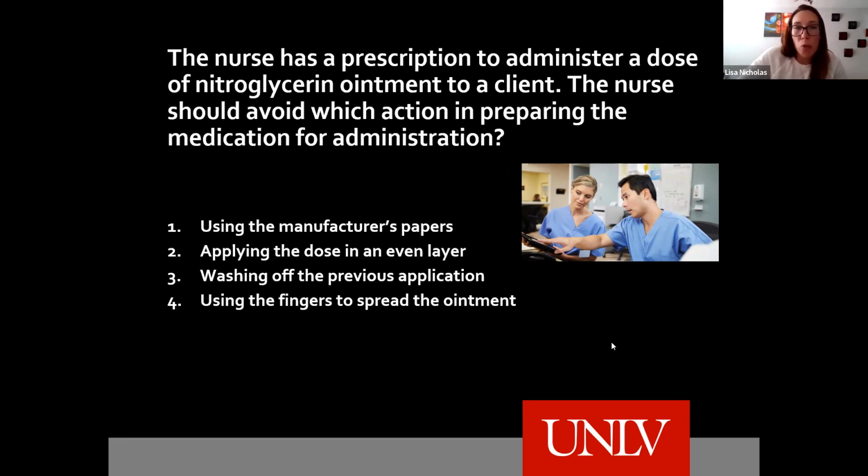What we do want to avoid is using our fingers to spread the ointment because nitro is a vasodilator. And so it happens immediately on contact. So if you're using your fingers to spread the ointment, even though it's meant for your patient, you are also going to participate in that vasodilation and you are not going to feel well. So make sure that you wear gloved hands and that you wash your hands after application.